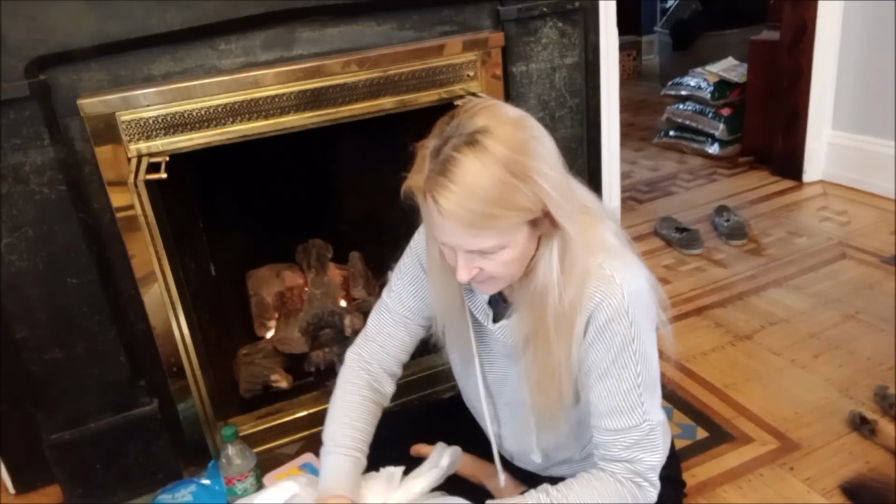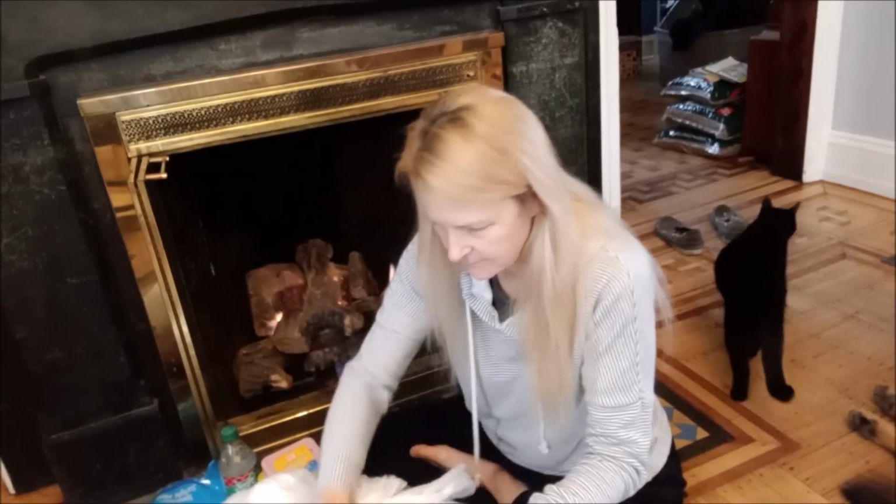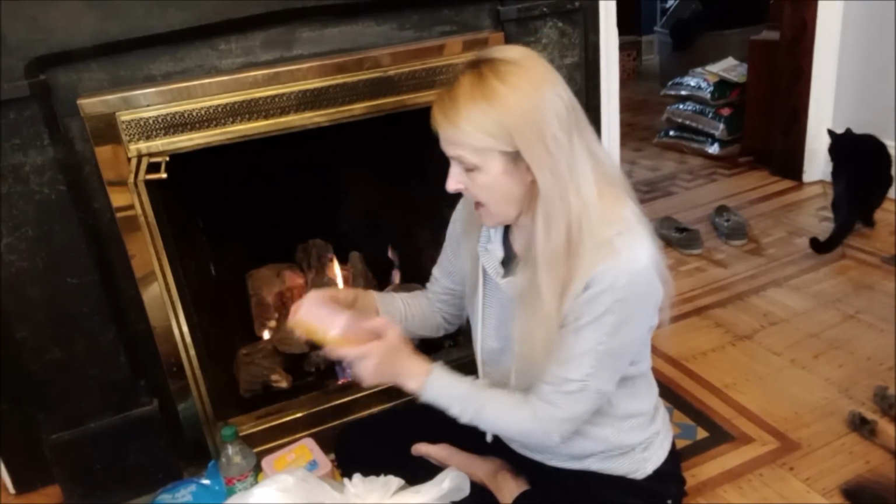Stack them up by the fire. Chopped ham. Chopped ham.